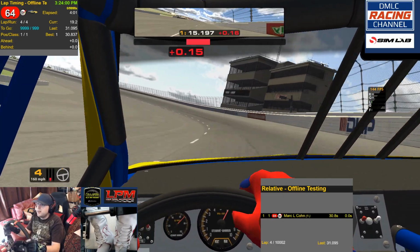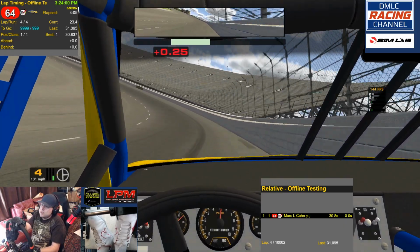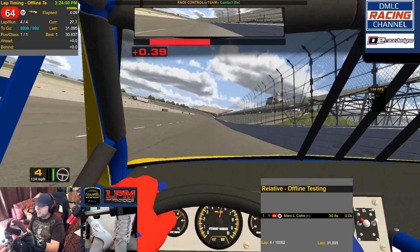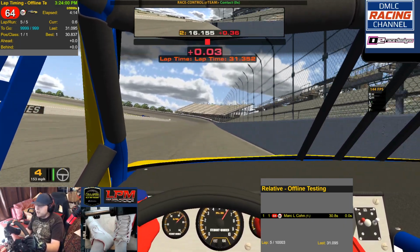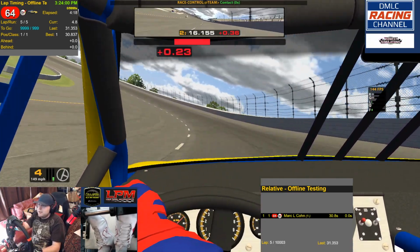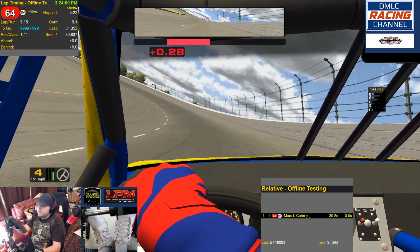Still getting to like 173. That's... Oops. Bit high. Trying to see if I could run that higher line a bit more. Gotta give it 1 or 2 more laps. 31.352. I love this place. See how high of a line I can run.